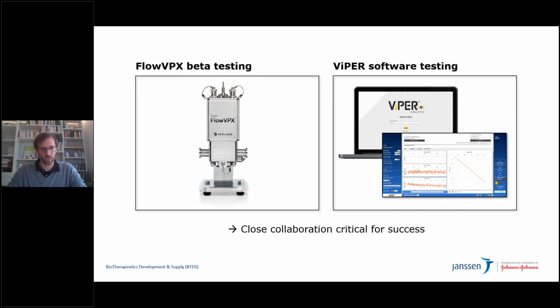And that is true not only for hardware, but also software, where we are closely working in order to have a qualified system. We also employed regulatory and QC in order to see how to get the system fully qualified and GMP compliant in that sense.